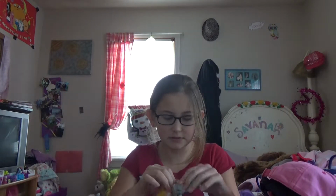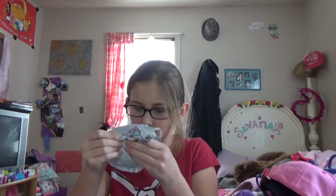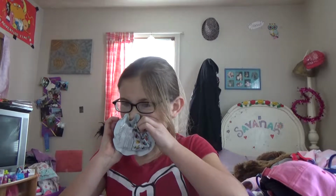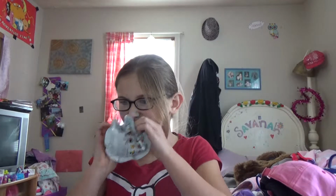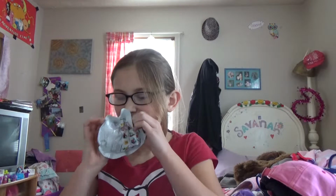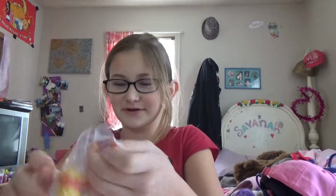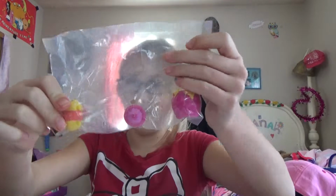Ugh! Just got scissors! Oh my gosh. Alright, I put a tiny hole. Did it! Alright. Yay! We got Winnie the Pooh! Oh my god, these are so little. They're so cute. Look at this. Look at that. Oh wow.